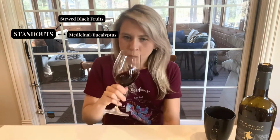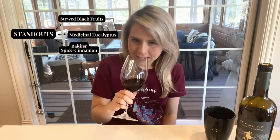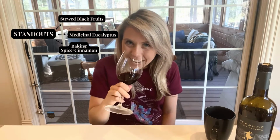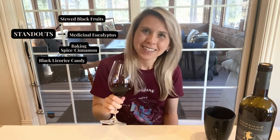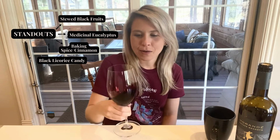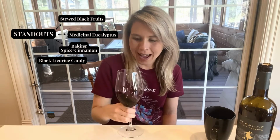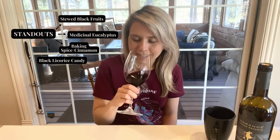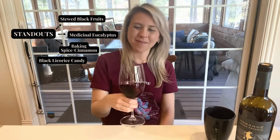So eucalyptus, stewed fruit. There's oak on this wine, there's vanilla, there's some baking spice. I'm getting some like licorice, like some black licorice candy. Cinnamon stick, there's a little spice on this, could be from oak. And then age notes, I'm not getting a whole lot. It smells fairly youthful, although there is that baked, stewed fruit quality to this wine. And I'm getting more mud, wet grass. It smells kind of stewed to me. It's so ripe, so ripe.